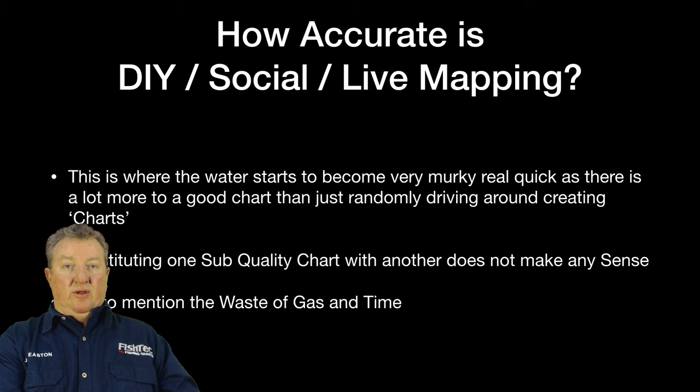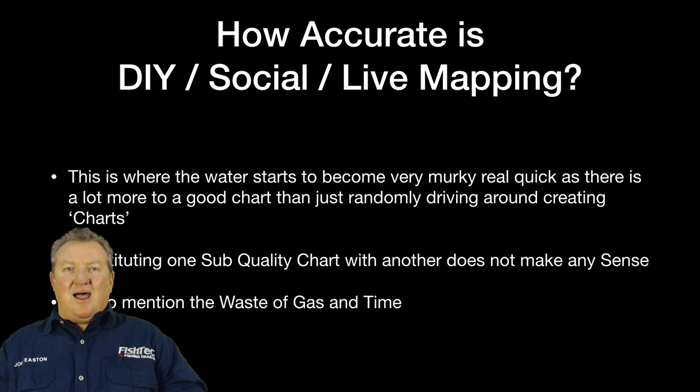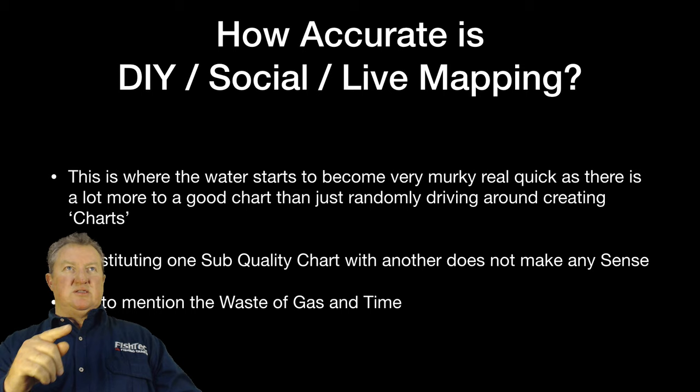But what I'm going to be talking about here with DIY, social, and live mapping, I'm talking about me, I'm talking about you, I'm talking about anybody that does any form of mapping, whether it's contributing to social, whether it's live on your unit, no matter what. These are things you need to know, including the guys from C-MAP and whoever that are driving around Lake Master and recording data. Who's monitoring how this is done? That's the question.